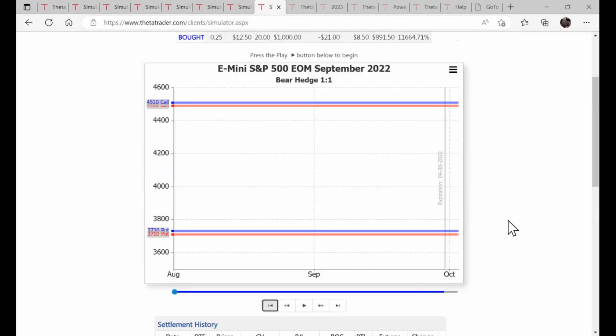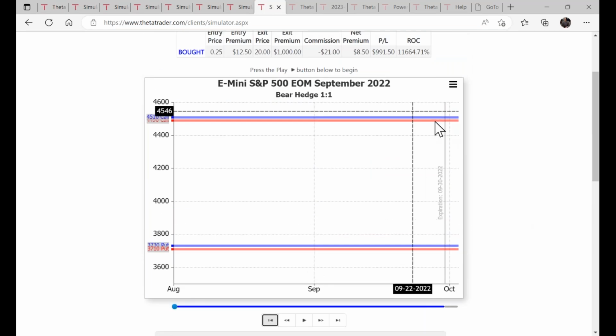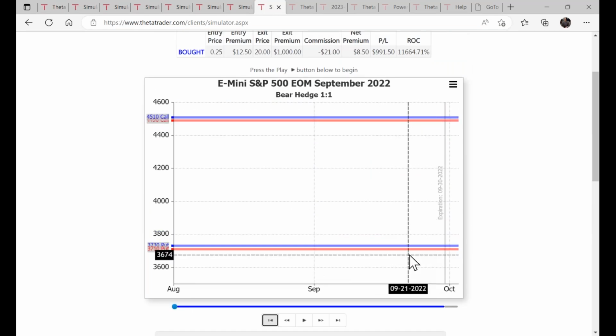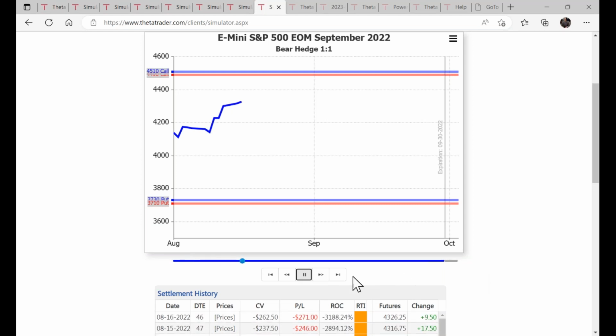All right, now here is a bear hedge, and I just threw one in here. We talked about that. Remember, this is selling an out-of-the-money call spread. You collect the money for that, and then you buy an out-of-the-money put spread. So basically, you would do this if you're very bearish. And here's how that might look. Don't worry about the colors on this one, but I'll show you the P&L.